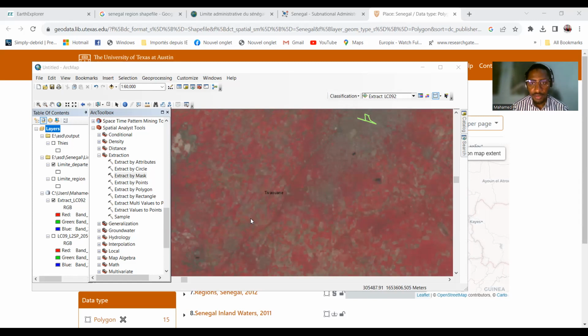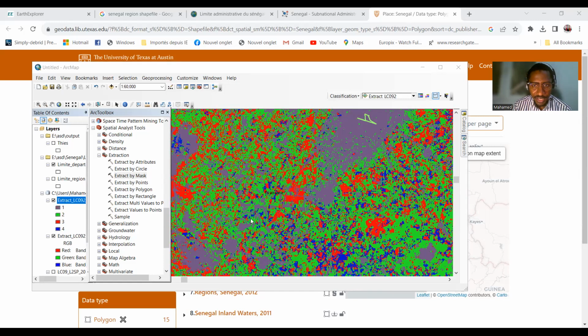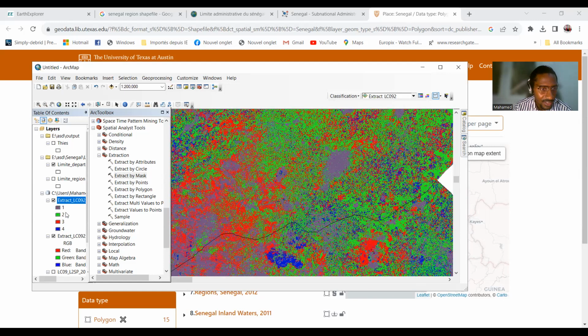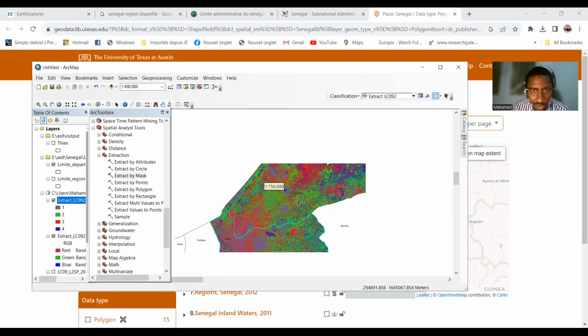But if you know the different elements, the living area, the farming, or the things you want to classify, you can specify that yourself and use different algorithms, random forest, SVR, and others, which are very powerful tools. So basically, it's like that. Actually, I finished the classification. I used four classes, 1, 2, 3, 4, and the map has been automatically classified.